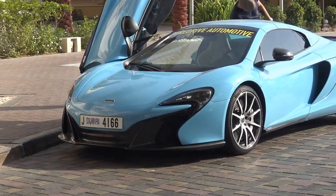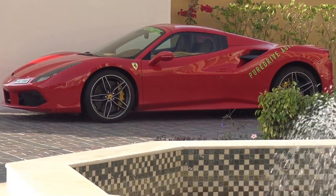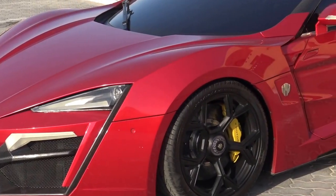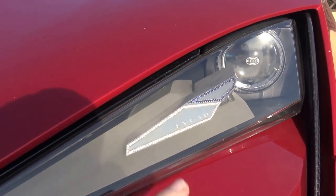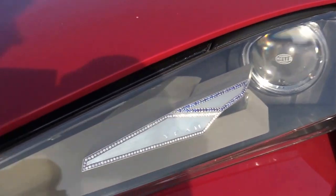We have access to some pretty special cars. McLaren 650S Spider. Ferrari 488 Spider. And the Lycan Hypersport with its 100,000 pound headlights, which is just here. And I say 100 grand headlights because what Middle Eastern built car wouldn't be complete without diamond headlights?